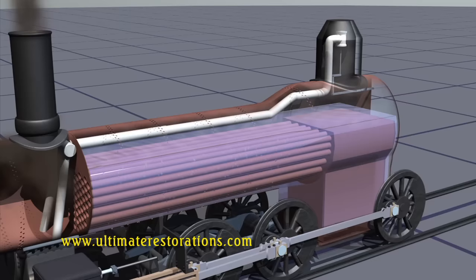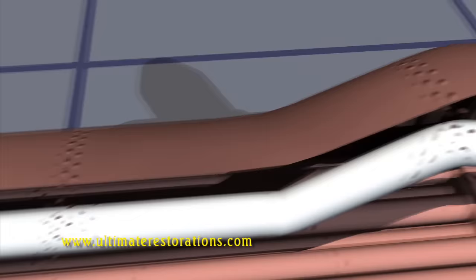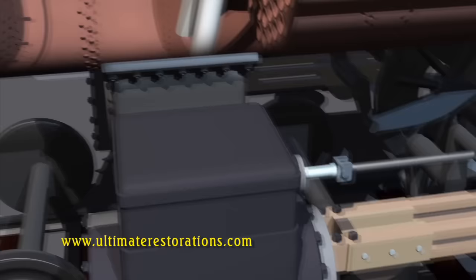Inside the dome is a valve controlled by the engineer. When he opens it, the high-pressure steam is let into a big pipe running to the front of the engine, where it's separated and taken down to each cylinder.